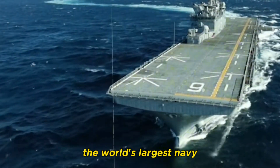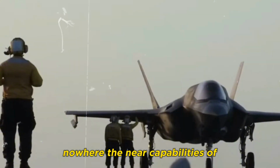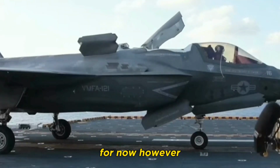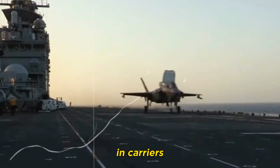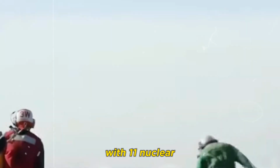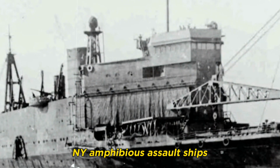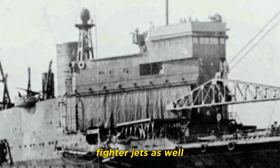Despite having the world's largest navy numerically, however, the PLAN still has nowhere near the capabilities of the U.S. Navy for now, and remains far behind in carriers. The U.S. Navy is the world's leader in aircraft carriers, with 11 nuclear-powered vessels. It also has 9 amphibious assault ships that can carry helicopters and vertical takeoff fighter jets as well.